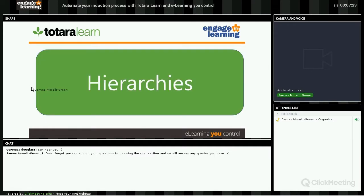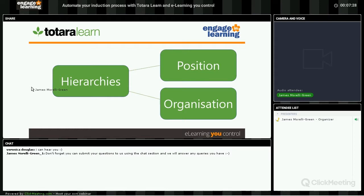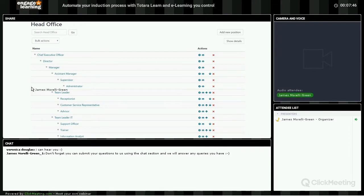Totara has a feature called hierarchies. There's two frameworks within the hierarchies. There's the positional framework and the organizational framework. And again, these are set up during the implementation phase. The positional hierarchy will hold your job roles, your job families, your job family tree. So you can see on the screen an example. We've got Chief CEO at the top, and then we're going down. Now, the benefit of holding this information in Totara Learn is that you can direct the right training at the right people, and you can manage reporting hierarchies, and you can also produce reporting statistics based on job role.